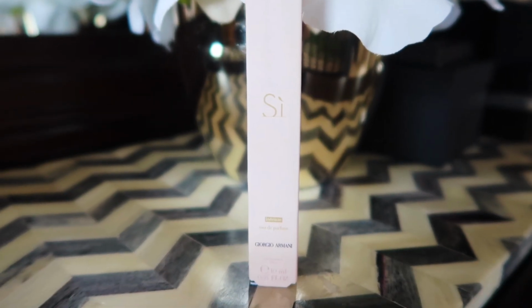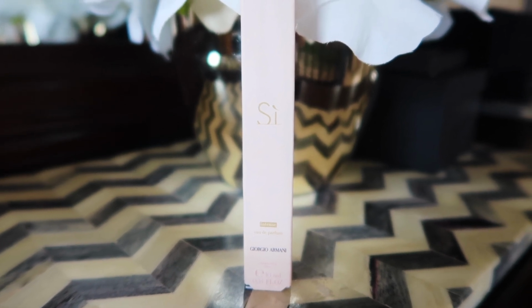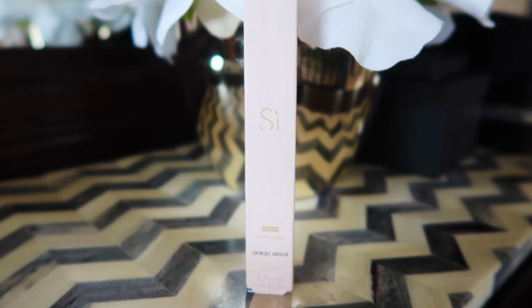One thing I want to mention before we go to the Gucci. Last minute, I threw this in my bag when I placed an order. This is the Armani Sì, but it's this light pink. You guys know how much I love the Armani Sì Passione. This one is Sì Intense Eau de Parfum, and this was one of those spray bottles.